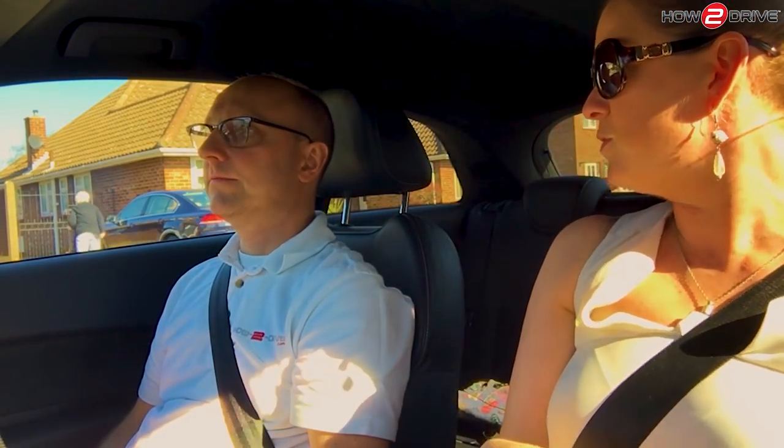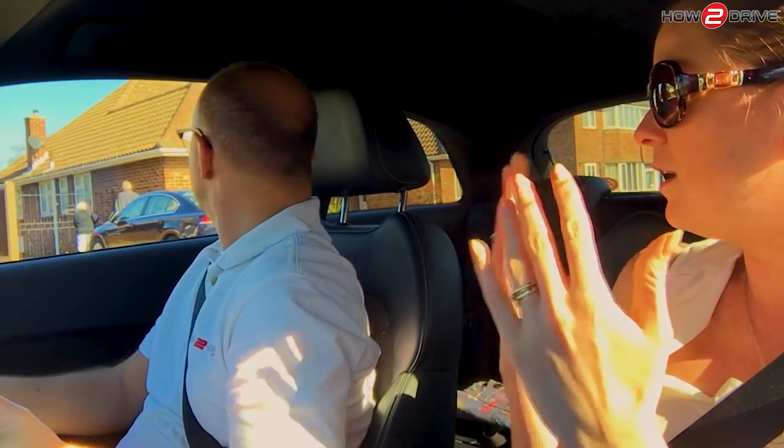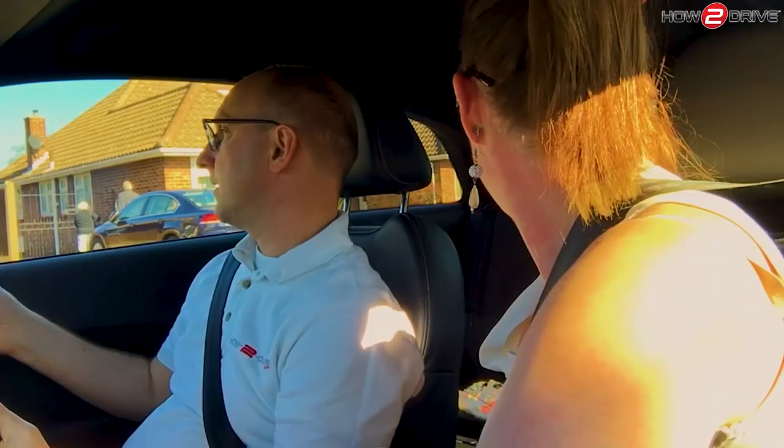When we talk about blind spots, what do we mean? I imagine a blind spot would be something you can't see. Yeah, so there's an area which you can't see. If we get a car coming across in a minute, it would be a good example, because you can look in this mirror and you're going to see the car getting closer, and then all of a sudden it's going to disappear out of your sight. It's just a moment where the mirror can't capture it as it's coming past.